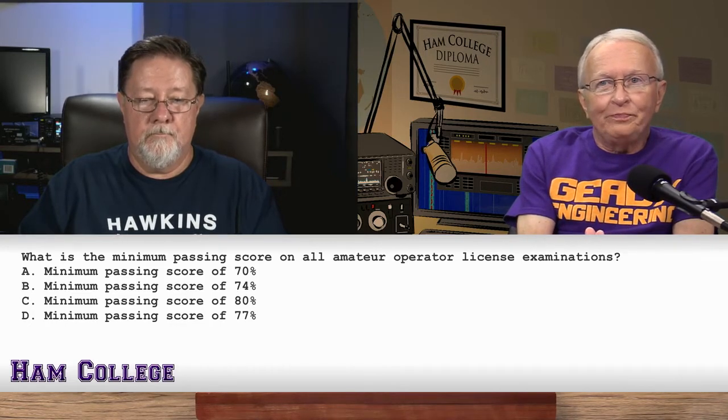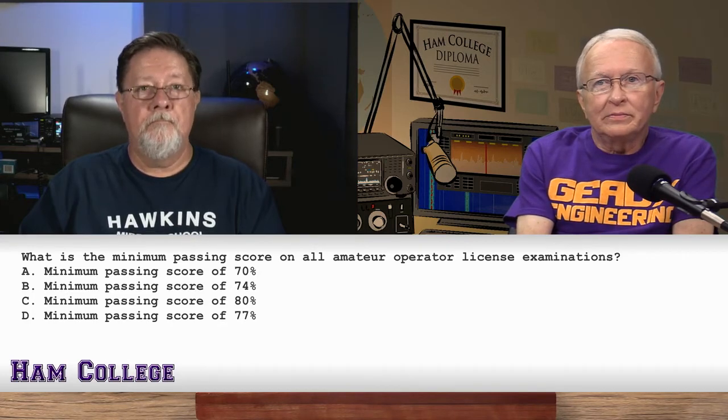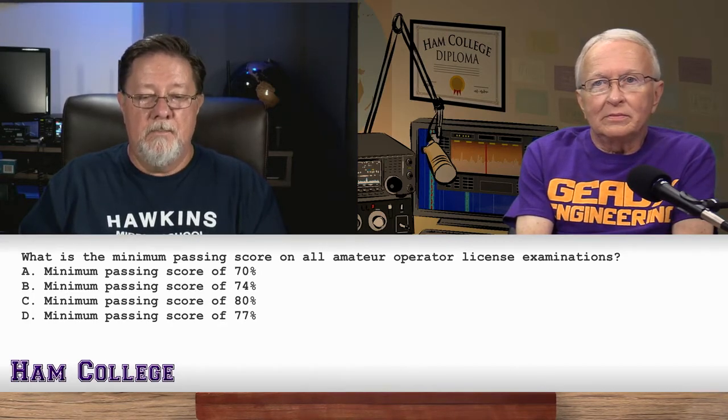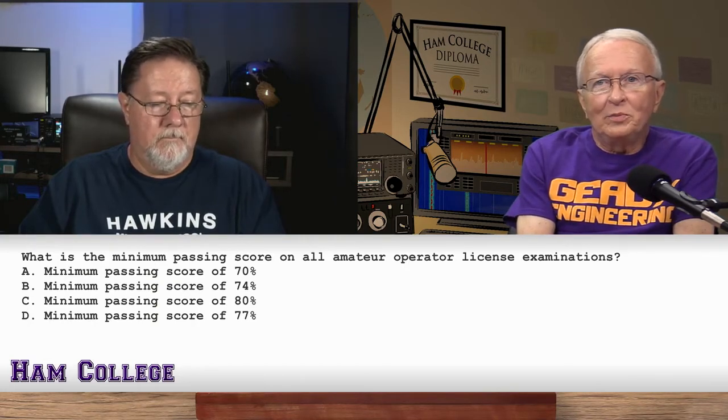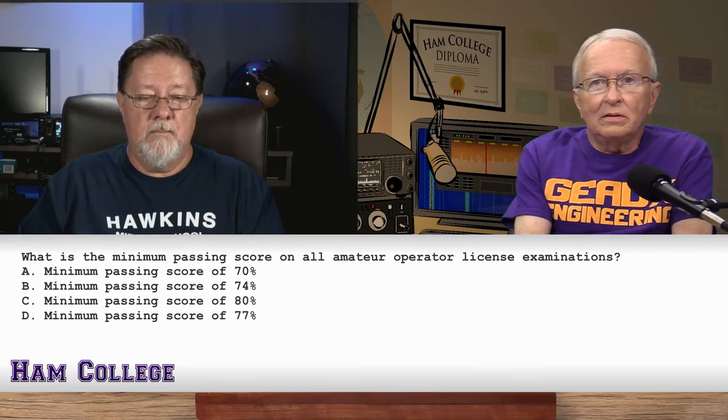What is the minimum passing score on all amateur operator license examinations? Is it A, minimum passing score of 70%? B, a minimum passing score of 74%. C, a minimum passing score of 80%. Or D, minimum passing score of 77%.